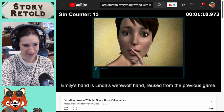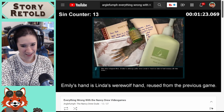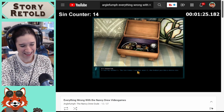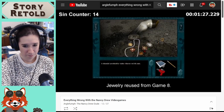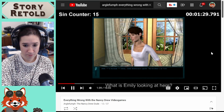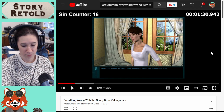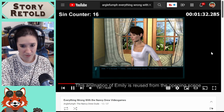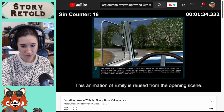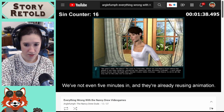Emily's hand is Linda's werewolf hand, reused from the previous game. It's beautiful. Jewelry reused from game 8. Oh yeah, good observation. What is Emily looking at here? Space? I mean, you can't look at the kitchen from up here. This animation of Emily is reused from the opening cutscene. We're not even 5 minutes into the game and they're already reusing animation.